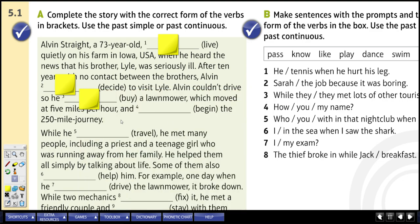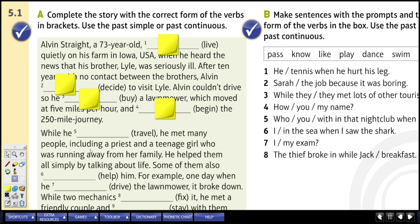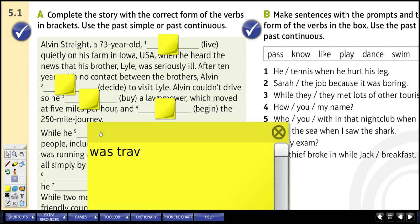He bought a lawnmower, which moves at 5 miles per hour, and past continuous again, past simple. Right, began. The 250-mile journey. While he was traveling or traveled? While he traveled, he met many people, or while he was traveling, he met many people? Well, it was something that he was doing often, right? It was something that was continuous. So in this case, was traveling.